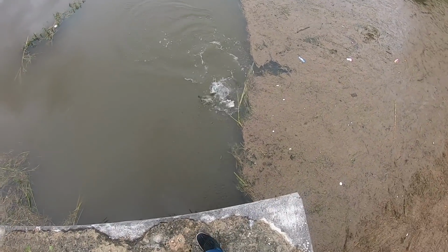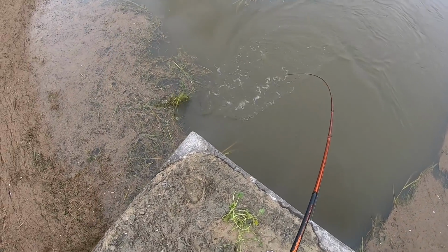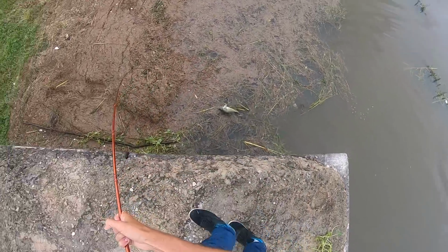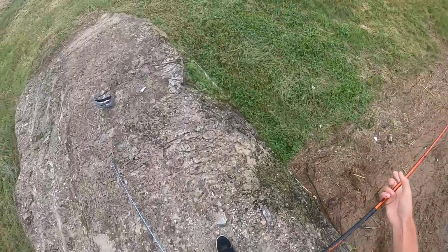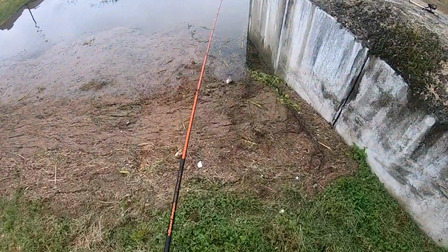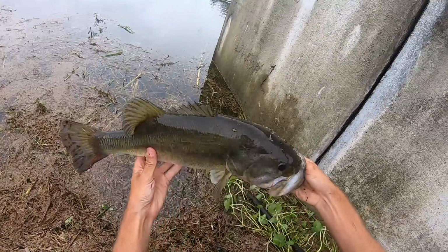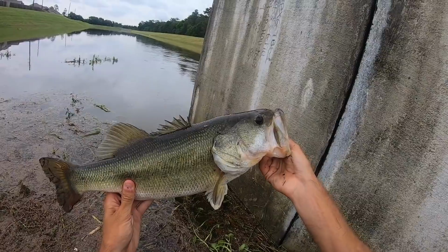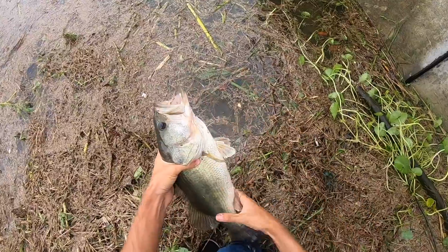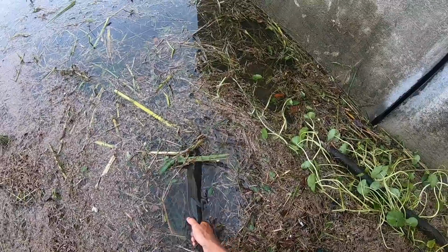Giant! My goodness. Another monster. No, buddy. Okay. There we go. Stay here. Alright, look at the shape of this one. Solid. 4.5, maybe 5, not quite as big as our last one, but a nice one. Can you make it out of there, bud?